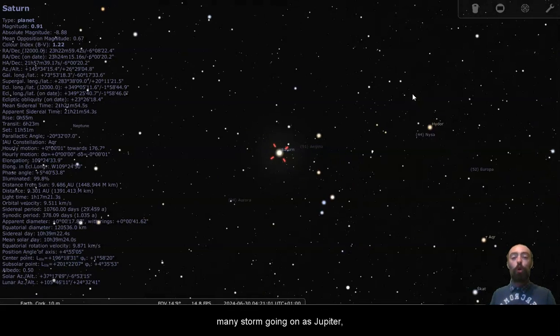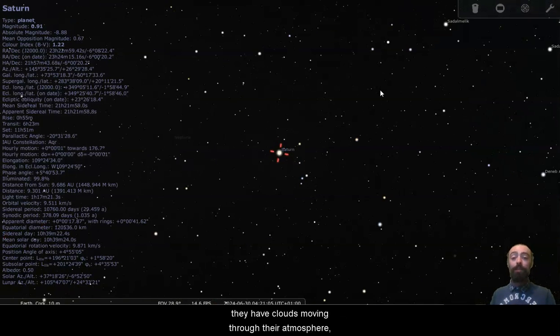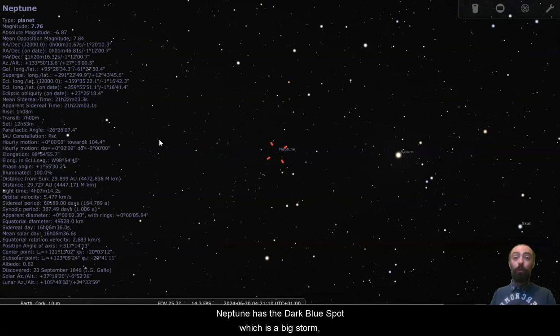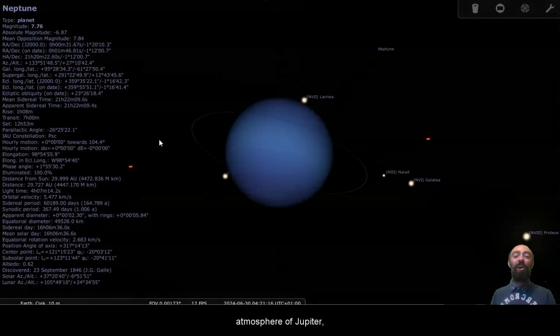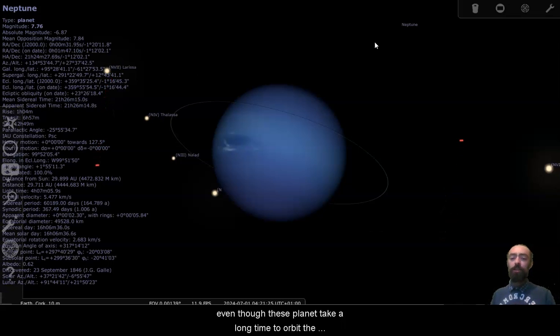Saturn doesn't have quite as many storms going on as Jupiter. Neptune and Uranus do have storms going on. They have clouds moving through their atmosphere. Neptune has the dark blue spot, which is a big storm, which seems very, very similar to the storm that is going around on the atmosphere of Jupiter. There we go. There is the dark blue spot just over there. Yes, it has a day here of 16 hours.